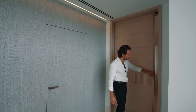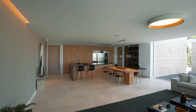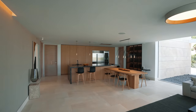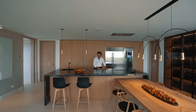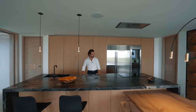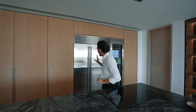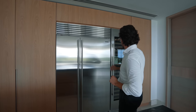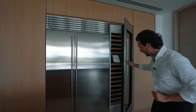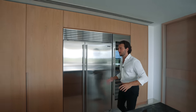opens and closes and guides you right into the kitchen. Let's go. Stunning kitchen, ladies and gentlemen. This is a Verdinkum kitchen island. Once again, we've got the natural stone countertop. This time we have Wolf induction as well as the appliances that I'm gonna get to. Sub-Zero fridge here and wine fridge there. Those are just Verdinkum fridges.